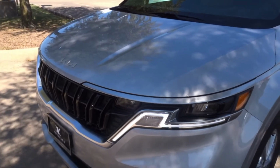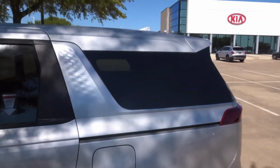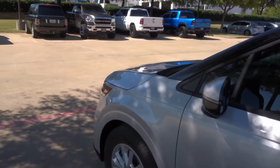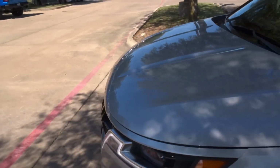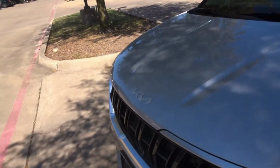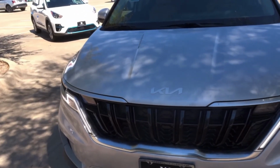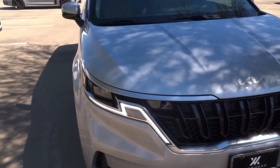Subtle changes from the 21 model year. If you guys want some better interior, better materials, heated and cooled seats for your rear occupants, you're going to have to go for the SX Prestige. But if you guys want a minivan just to have one for your family and whatnot, this would be a good vehicle to get. If you guys don't want your Honda and Toyota products, this is a good value, great competitor.